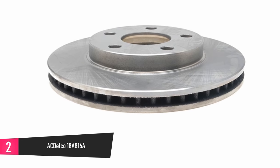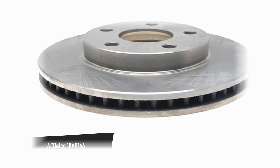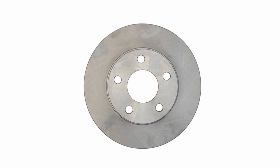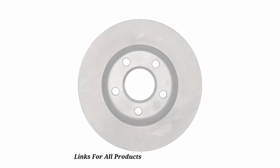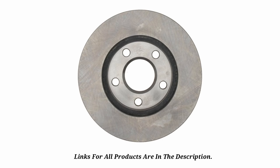18A816A. These brake rotors are produced using numerous alloys which allow for enhanced performance and heat dissipation. The parts used in the production of this brake rotor have gone through the most stringent tests so that you can be certain of durability and long periods of use. For extra power, the brake rotor comes with a rounded radius. For the proper function of rotors, it is mill balanced and does not need any additional weight. On the downside, there have been complaints from customers that it makes an annoyingly loud noise.